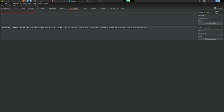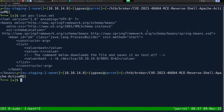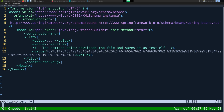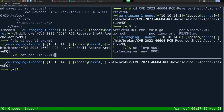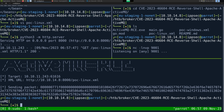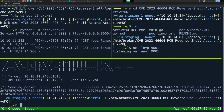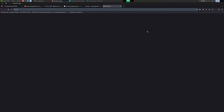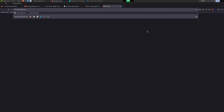I wonder if it would work as hex. If we paste this. Let's see. poc-linux. I don't think this will work, but it's worth a shot. Hits a server, nothing. Okay. So let's see. HTML entity encode online.